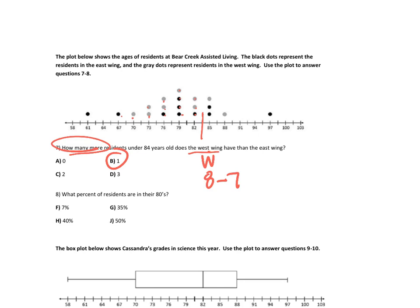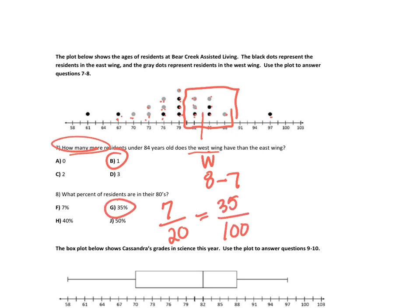Number 8, what percent of the residents are in their 80s? Well, you would do anything in their 80s, which would be right in here. So 1, 2, 3, 4, 5, 6, 7 out of 20 total. If you scale up, you can scale up times 5. 35%. Okay.